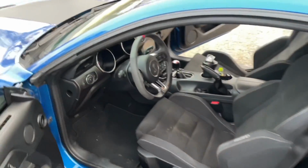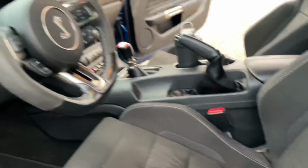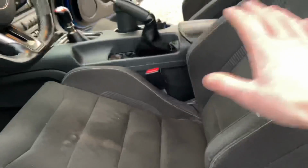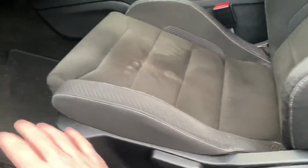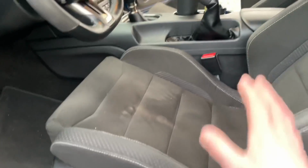All right, so now we are on the inside of the car, and I apologize because it's really cold outside. Now, this is a daily driven car. The guy that bought it did not buy it just to let it sit around. So I apologize if it's not up to the most perfect spec. Anyways, we got the interior of the car.